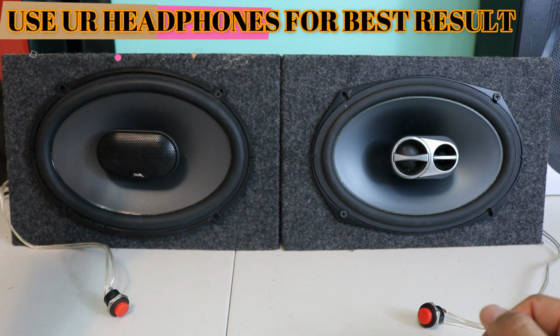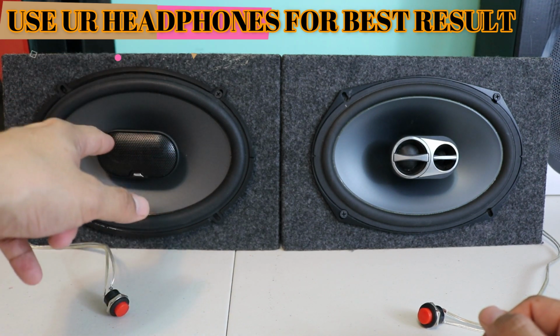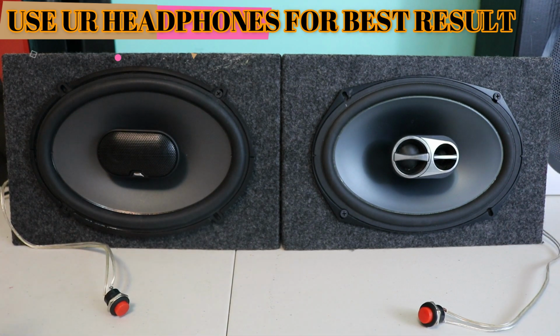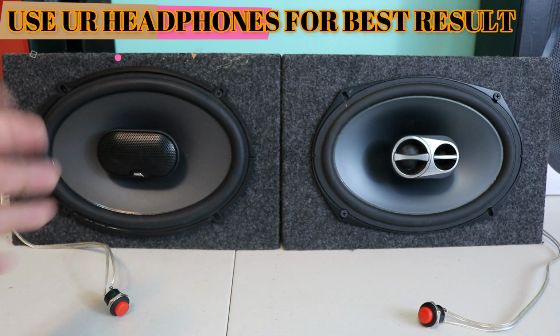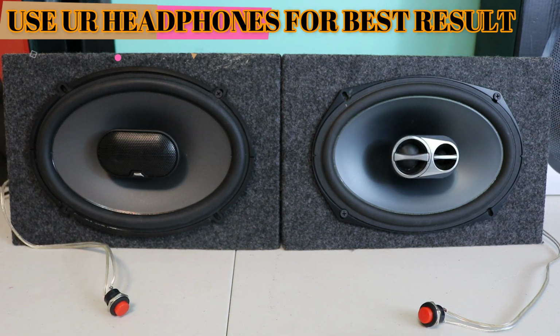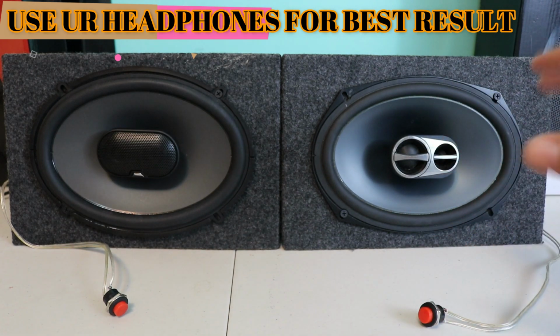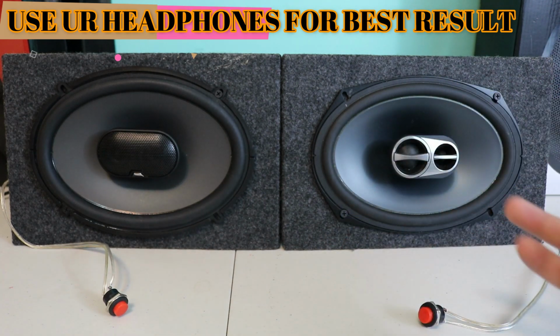I cannot imagine if I install an equalizer for this speaker, it's gonna be one of the best sounding speakers so far in the mid-price category. Maybe later on I'm gonna go to some Focals, Alpine Type R, and high-end speakers. We're gonna run these also, and we're gonna find out if it's worth spending the money or not.